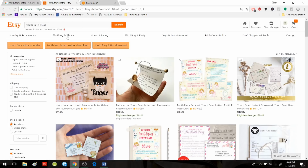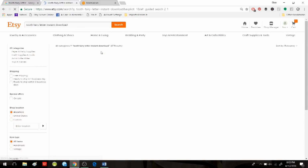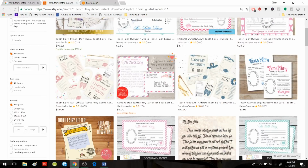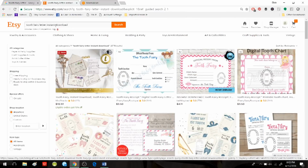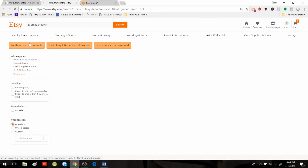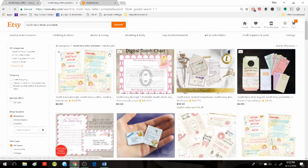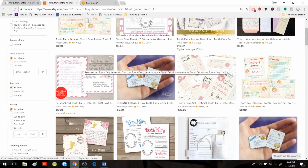So first there's tooth fairy with 18,000 results. Now we're down to about 700. And then if you click on tooth fairy letter instant download, that takes you down to 87 results. And here's their listing. So that's good, it's right there. Now, if you go back to tooth fairy letter printable, there's only 143 results, and there's the listing.